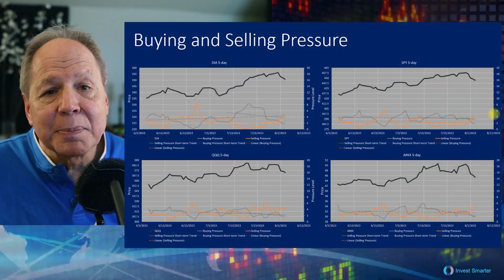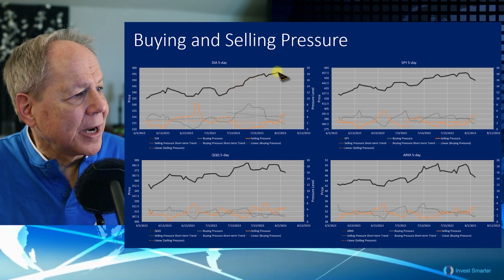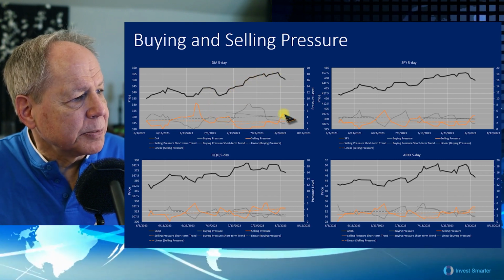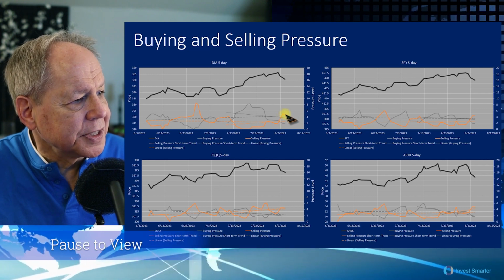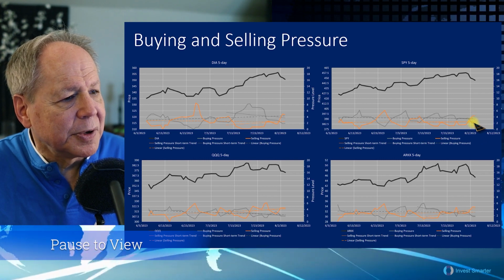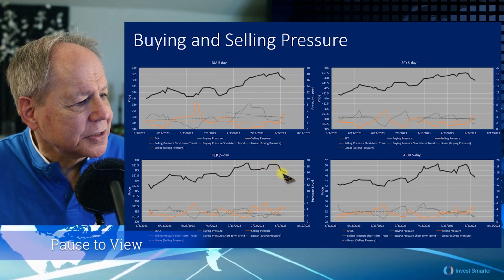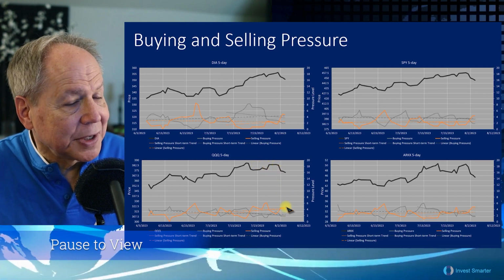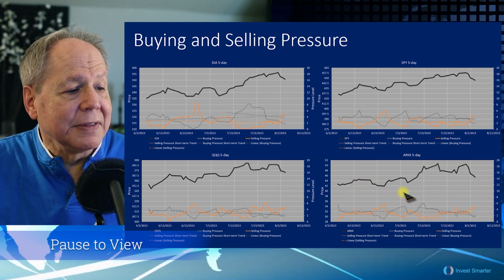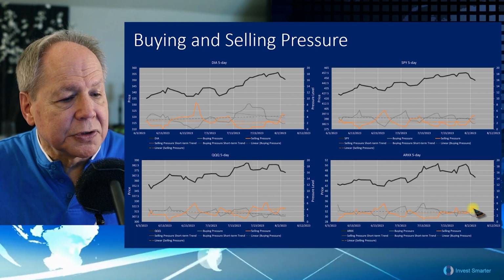And what are we seeing in the buying and selling pressure? Well, if we take a look here, you can see that the Dow had a nice rally. It's been falling off. Selling pressure above the buying pressure, as you can see here. S&P 500, very similar picture. Selling pressure above the buying pressure. NASDAQ 100 had a nice rally, but flat topped and then has since fallen off. Selling pressure again above the buying pressure. And then ARK Innovation really fell off here recently, and the selling pressure is above the buying pressure. So this doesn't look very good for equities going into next week.